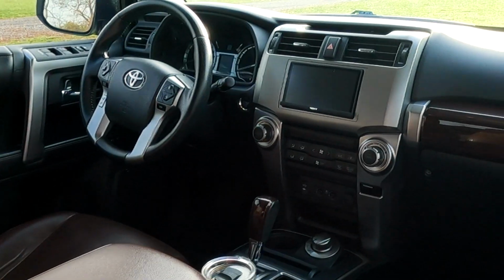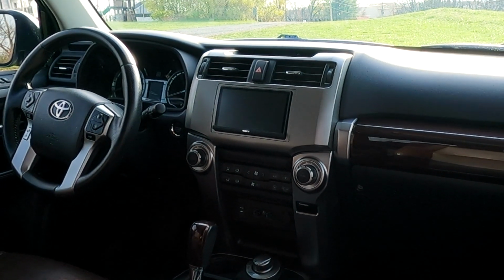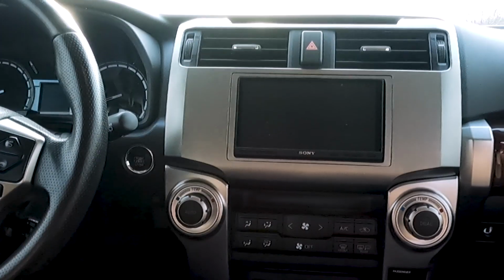So I'm extremely impressed by this thing. It looks exactly like it's a part of the car. The whole entire dash unit. I was really worried, to be quite honest with you, because I wasn't sure if it was going to look like it was aftermarket. Right. But it looks like the car came off the assembly line this way. Well, that's a good thing.